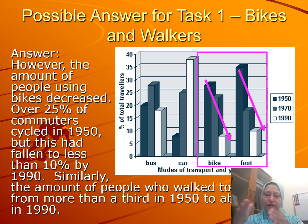Now, obviously, you'll have to speak about the others. So you'll say, however, as you can see here, we said that the bikes are constantly decreasing, and so is the foot. So you explain that the amount of people using bikes decreased: over 25% of commuters cycled in 1950s, but this had fallen to less than 10% by 1990s. So as you can see, in 40 years, the fall is drastic. Similarly, the amount of people who walked has fallen a lot. All right, let's continue.